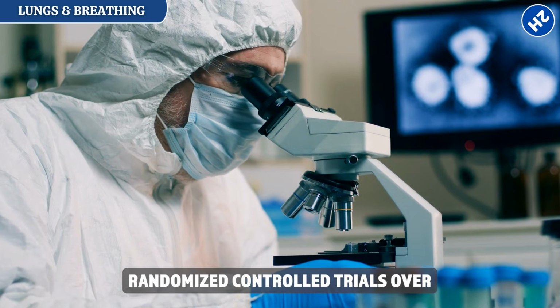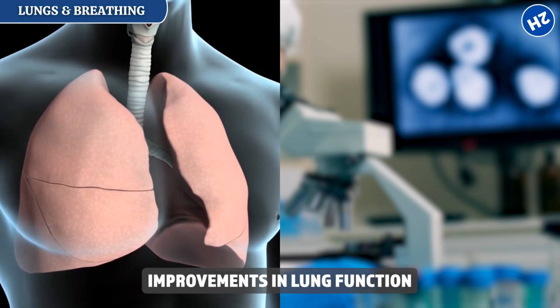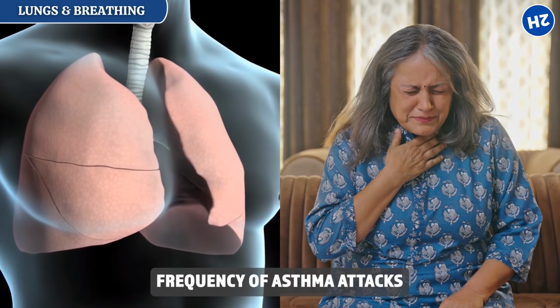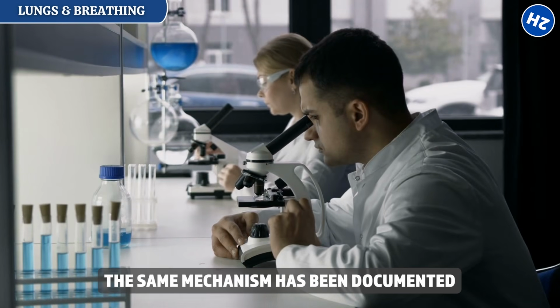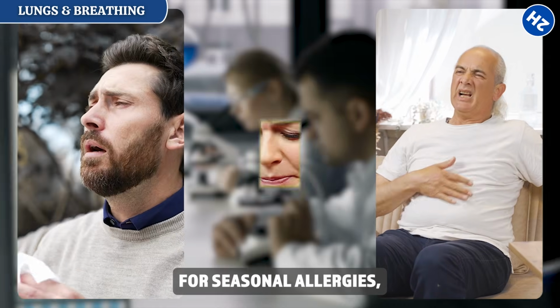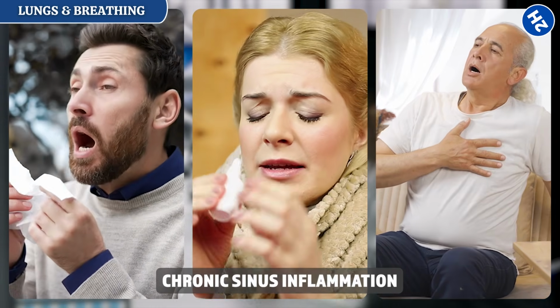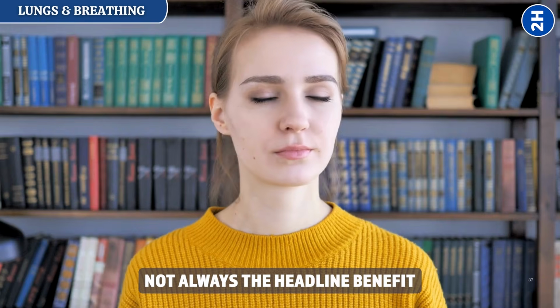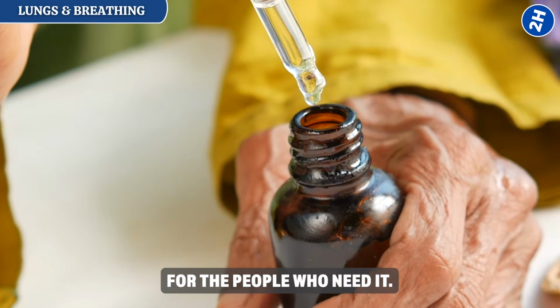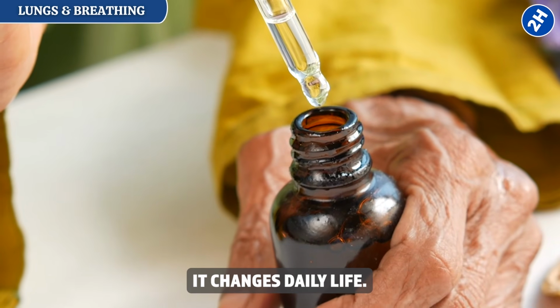Randomized controlled trials over 3 months showed significant improvements in lung function and reduced frequency of asthma attacks versus placebo. The same mechanism has been documented for seasonal allergies, chronic sinus inflammation, and post-viral respiratory difficulty. Not always the headline benefit. For the people who need it, it changes daily life.